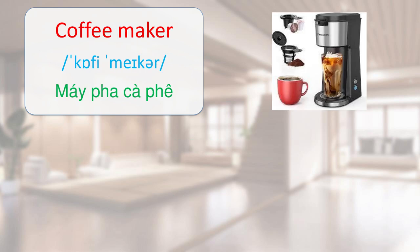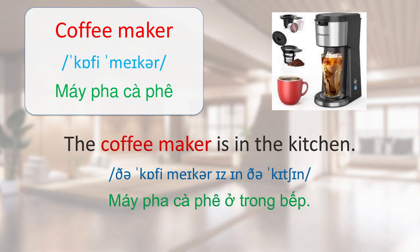Coffee maker. Máy pha cà phê. The coffee maker is in the kitchen. Máy pha cà phê ở trong bếp. The coffee maker is in the kitchen.